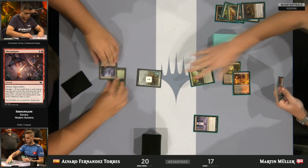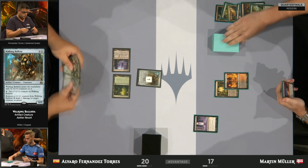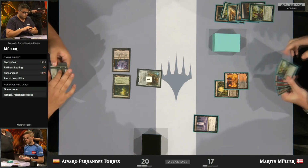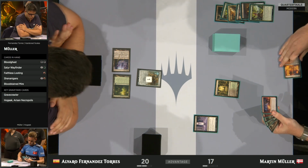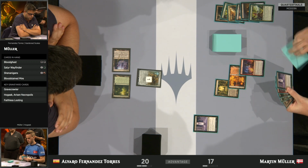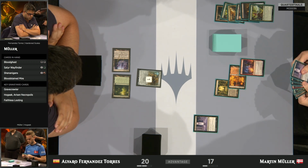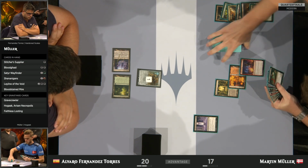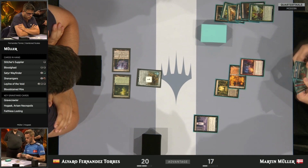Now, Torres does have in hand double Hardened Scales. Walking Ballista cleans up that Satyr Wayfinder after the graft trigger. That was a huge sacrifice of resources from Alvaro, and you can see, when Alvaro saw the Hogaak, Arisen Necropolis in the graveyard, the line of thinking was essentially any creature gets this Hogaak back, so I need to expend resources to deal with Satyr Wayfinder rather than developing the Hardened Scales in my hand and maybe another Llanowar Reborn, because I'm going to fall way too far behind for this to matter. I need to make sure Hogaak doesn't come into play.